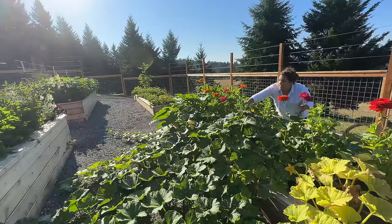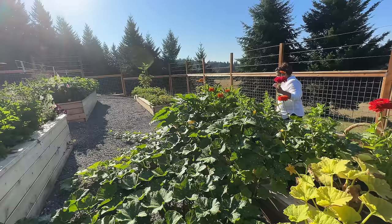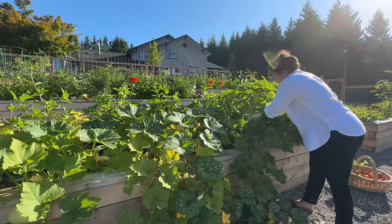But here I am harvesting these zinnias. Some of them are a little bit too far gone to bring inside because they won't have much vase life, but I want to encourage these zinnia plants to produce more and more blooms. So I'm just harvesting almost all of them on here. And what that's going to do is encourage these zinnia plants to produce more flowers. So this was my goal with this bed, was to have the pumpkins just vine out like crazy and then have all the zinnias pop up, and it's working beautifully.